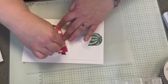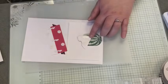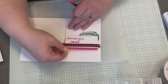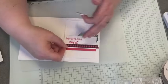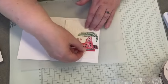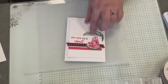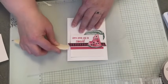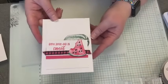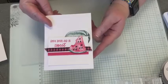So we'll just take all the backs off of our dimensionals, using those edge pieces. That's why they might look a little funny to you. So I can put my sentiment strip back down on the front of the card. And then I'll add my partially eaten watermelon next to the sentiment. So once I close the card, I can crease it down. And we have our watercolor melon card. And on the inside, we've got a little bit of the leaf that comes with the watermelon.